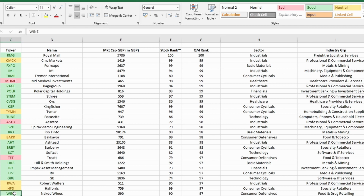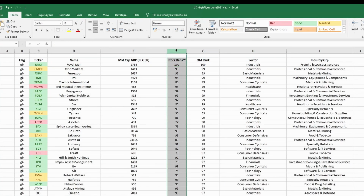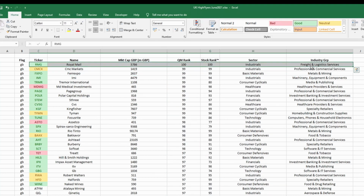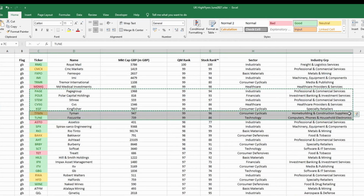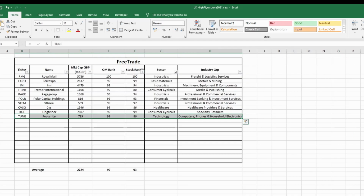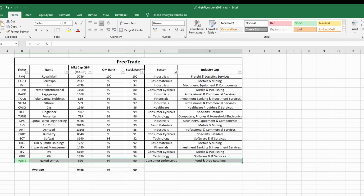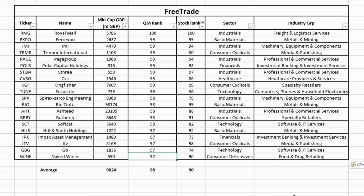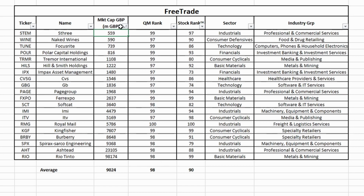So there you go, there's our 20. Okay, so what I'm going to do now is take them out of this spreadsheet. Okay, so there's our candidates. We can order this by market cap if we wanted to.